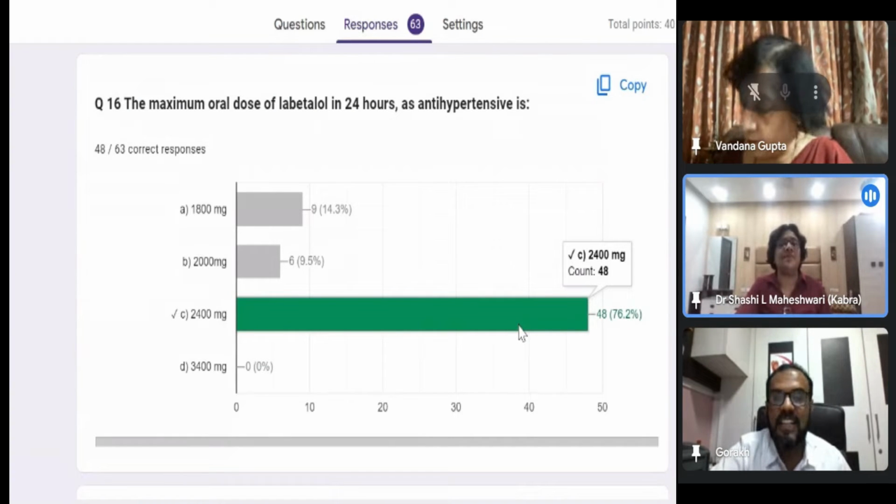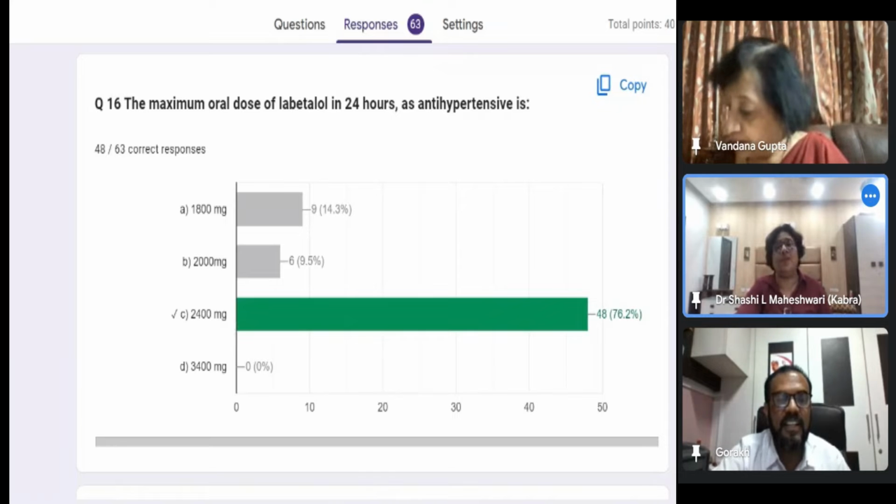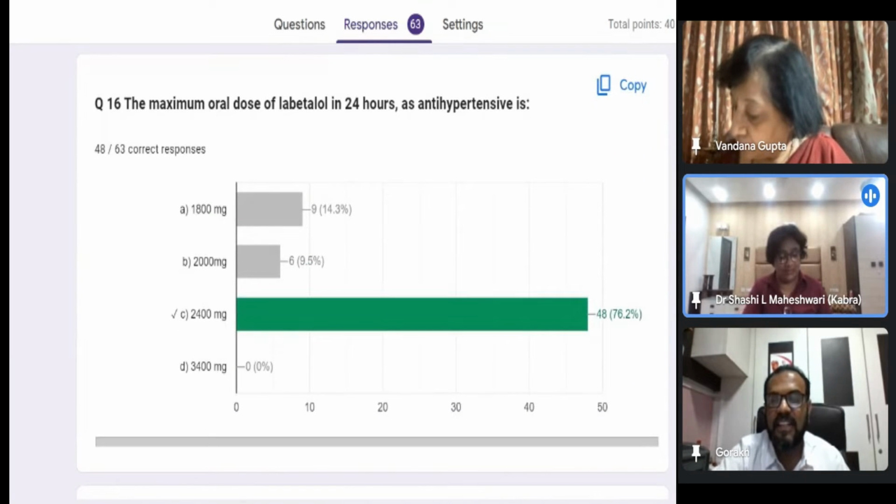The maximum oral dose of labetalol in 24 hours as antihypertensive is 2400 milligram. 76% have given the answer 2400 milligram. Sometimes what happens, we do not increase the dose. You can always increase the dose. There is no fear.